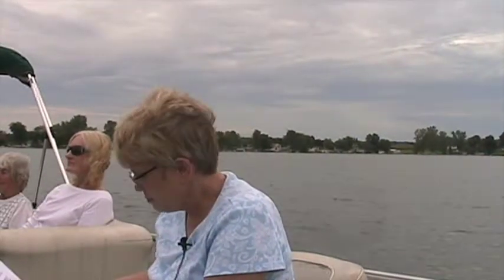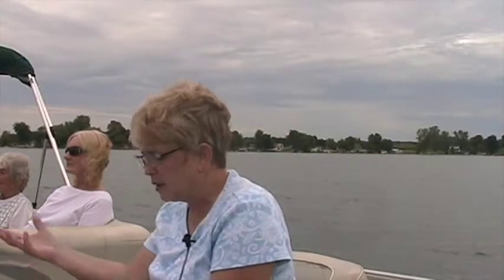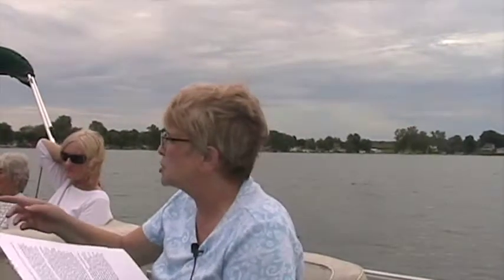You'll see some lots over here for sale. These sat empty and undeveloped for a long time, but finally the man who owned them decided to sell, and you can tell that the lake is still growing. We're still getting new people. Some of those lots sold this summer. Looks like there's some building going on back there now too.